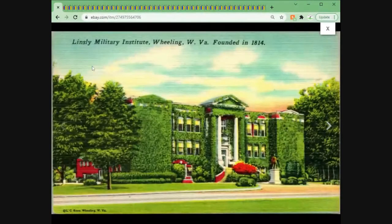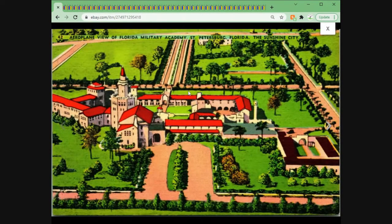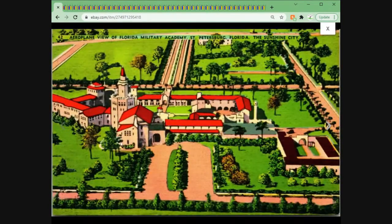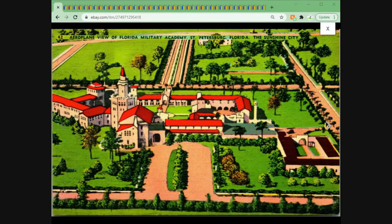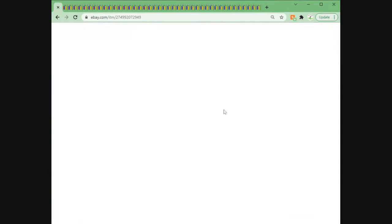Moving on, we got a nice linen postcard. This one and the next card both went to the same customer. They bought two for a total of $8. This one here is Lindsay Military Institute in Wheeling, West Virginia, unposted linen postcard. And the next one they bought was an airplane view of the Florida Military Academy in St. Petersburg. Again, unposted. I like the blocky coloring on this one. The greens and reds really look kind of cool. That artificial look, it looks like they took a photograph and then painted over it. So I think it's pretty cool. So $8 between the two plus shipping. And yeah, definitely happy with that.